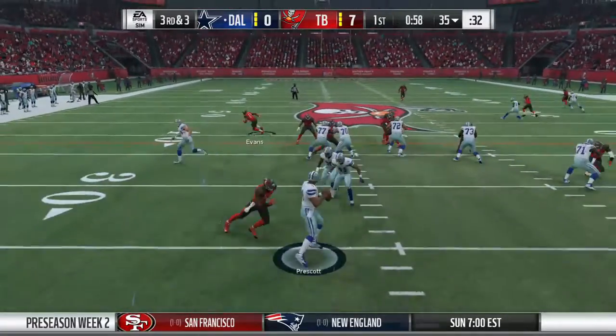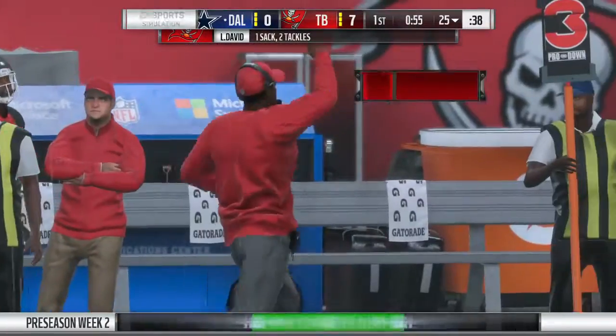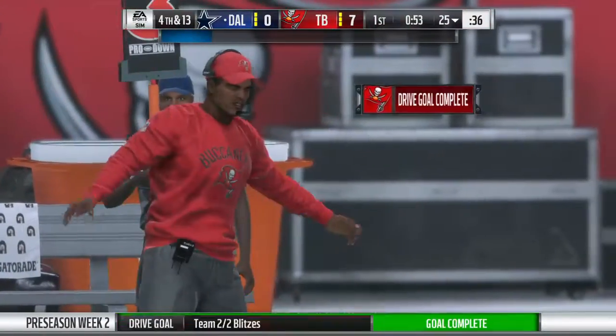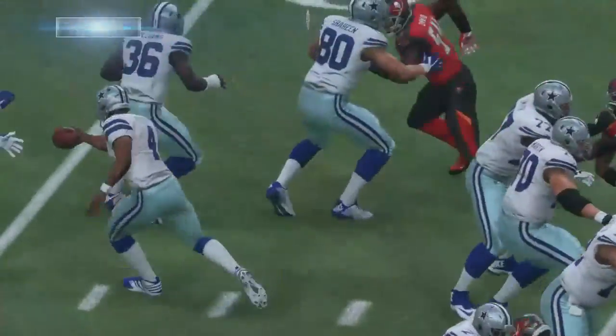Third and short yardage. Prescott. Blitz coming, and down he goes. Levante David in there to drop it for a loss of 10. And it'll be 4th and long.